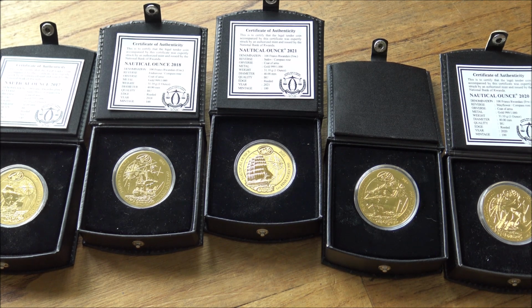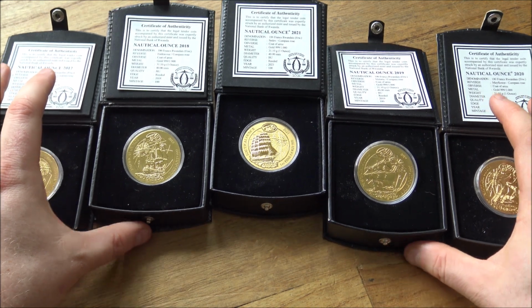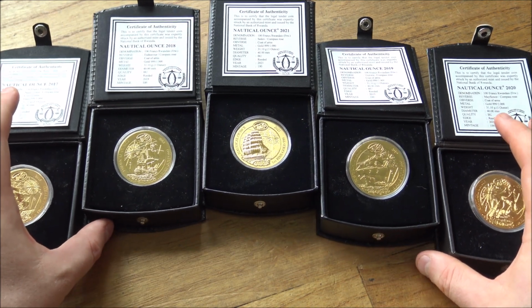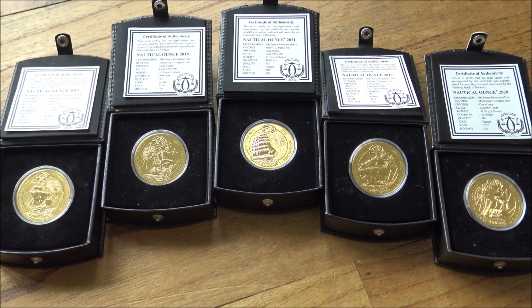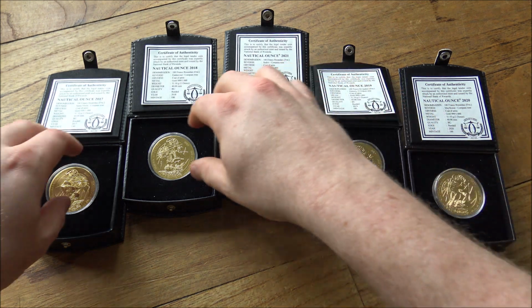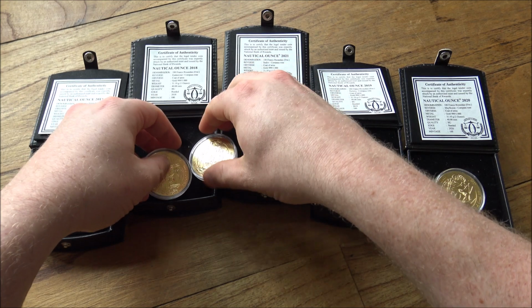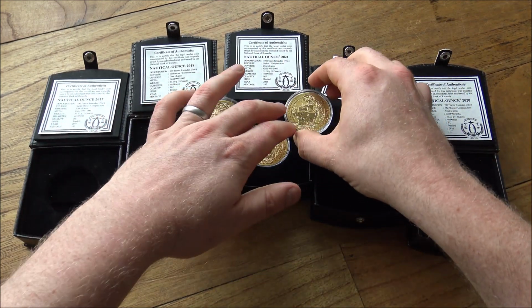So where it will go as the series is anybody's guess. We've got, I think, one more to go to finish the series, so 6 coins is what I understand this to be as its complete set. Time will tell as to what that 6th coin will be, but for the time being, let's see if we can get all of these down here together nicely in focus.